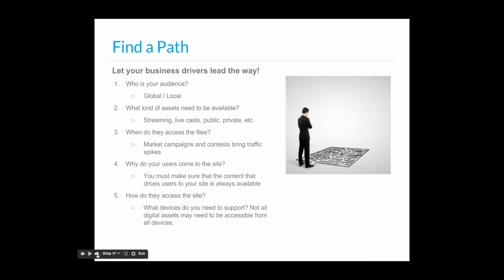But the kind of questions you want to ask are, are there marketing campaigns and contests that are bringing traffic? If that's the case, then you're going to see a huge hit that goes up, and then it's going to be dormant for a while. And so you need to find an asset delivery service that is elastic enough to scale up and down. That might be more expensive, but it's needed.